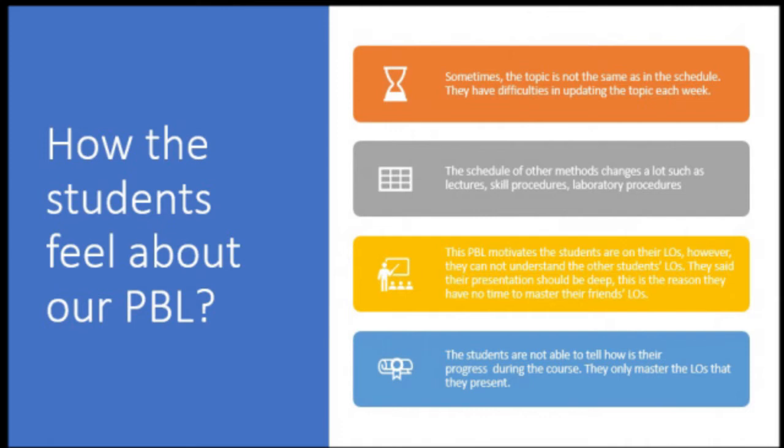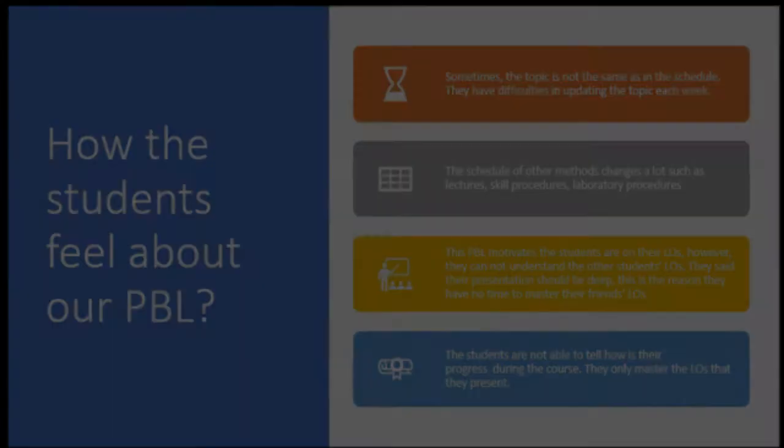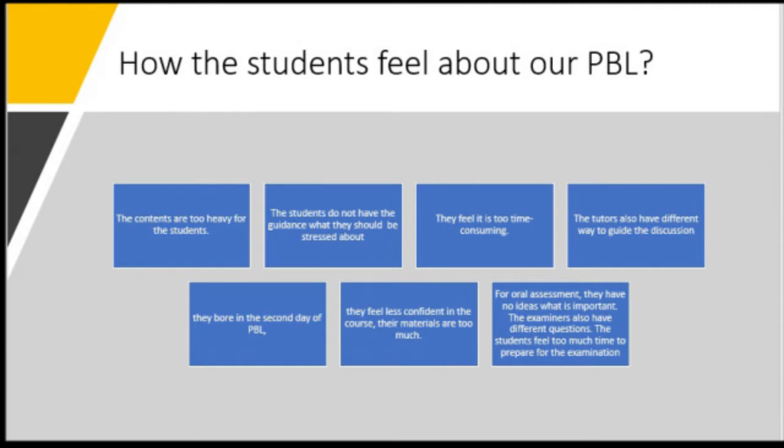However, they cannot understand the other students' LOs. They said their presentation should be deep. This is the reason why they have no time to master their friends' LOs. And the students are not able to tell how their progress is during the course because they only master the LOs that they present. They said that the contents are too heavy for students.